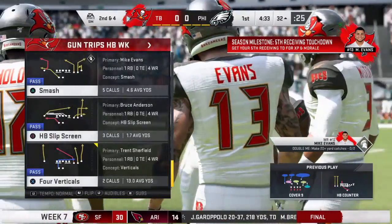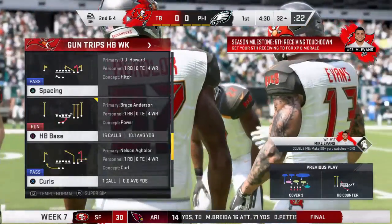Hold on. An old coot? Coot, C-O-O-T. All right, I'll look that up later.